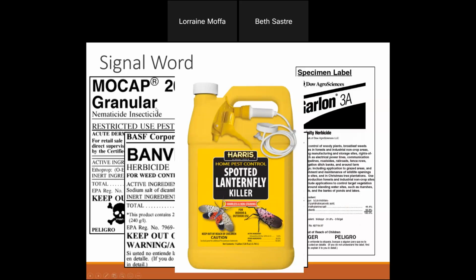And then we have Mockup, which is a granulate nematicide, and it says peligro, it says poison, danger, poison. And this also says restricted use pesticide. What it means is, now that we can access everything online, you may find any type of pesticides that say restricted use pesticide. What that means is that you cannot or you shouldn't be buying that pesticide if you don't have a certification. The purpose of having a certification means that you have been taking a training to safely use that pesticide. You see that it's a danger poison and it has a skull. So it doesn't mean that it's very effective to control the pest, but it's very toxic for us and wildlife and the environment.